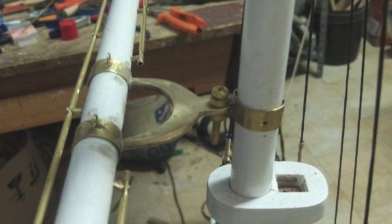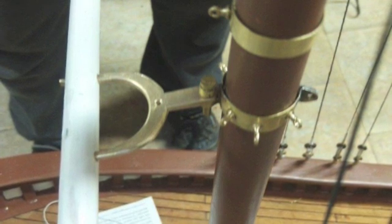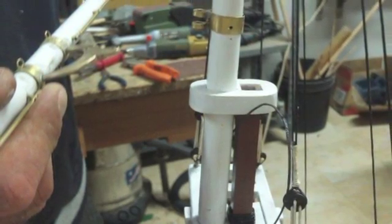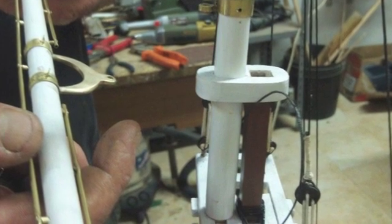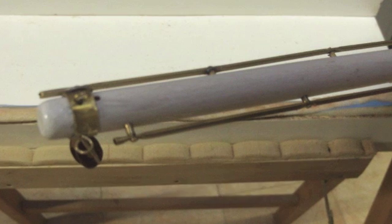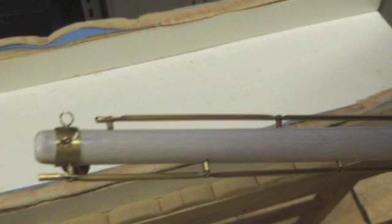To be more authentic, Ivano used bottle screws. We have bottle screws today, I wanted to say, and Ivano used still the older system. Here he's mounting the top gallant yard. I said every piece was machined from scratch. Every block, everything you see has been done from scratch.